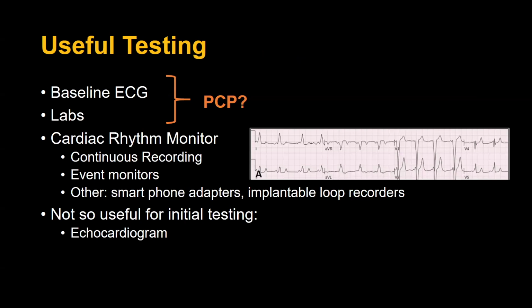So, in terms of testing, I think the wait to get into cardiology clinic can sometimes be a little bit long, unfortunately. So I think it's always worthwhile to consider doing a baseline EKG. You might discover something that you wouldn't otherwise see.